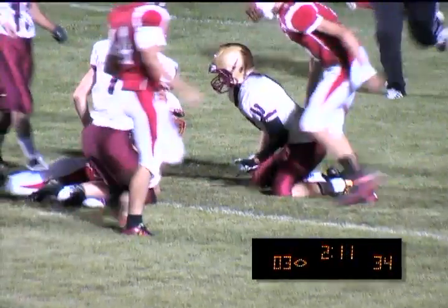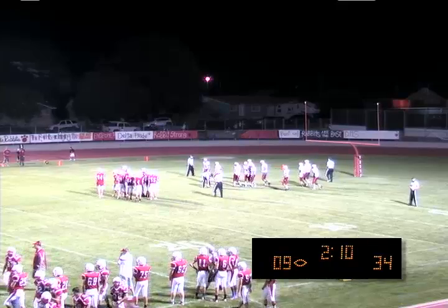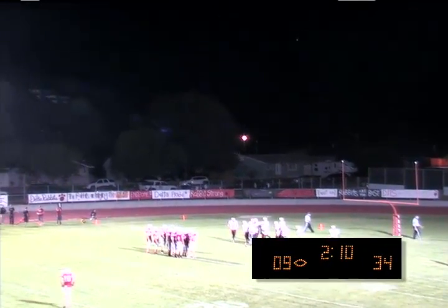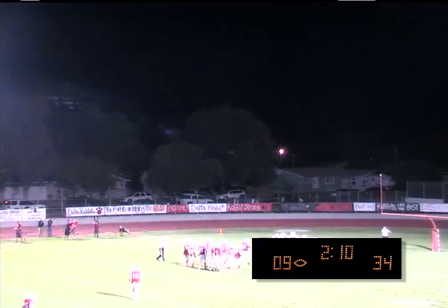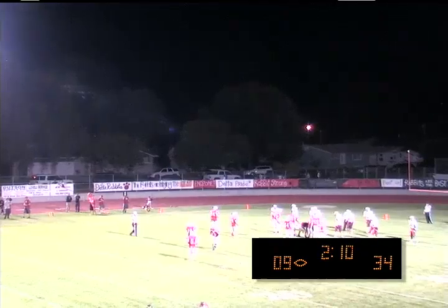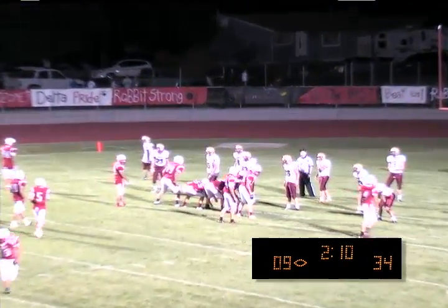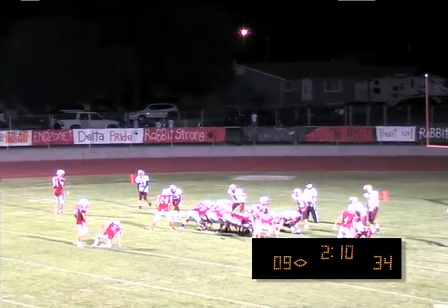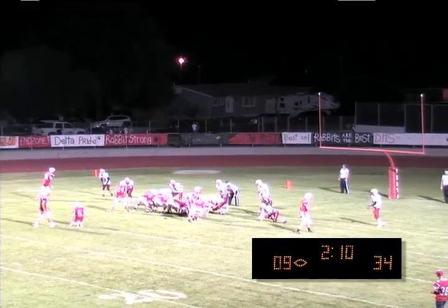I was wondering if there was a rule that you couldn't fumble it forward. I didn't know what the discussion was about there. But that for sure was not an intentional fumble. That was clear back on the exchange, and it just popped out, and he alertly jumped on it. So for the first time here tonight, Delta gets into the end zone, albeit in a kind of a strange way. Daxton Johnson with the 6-yard touchdown run.